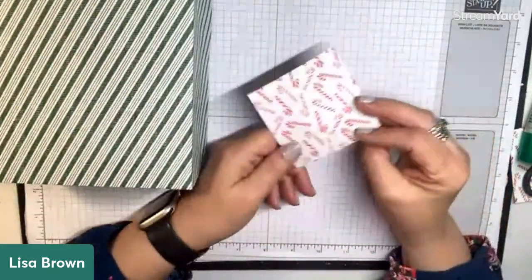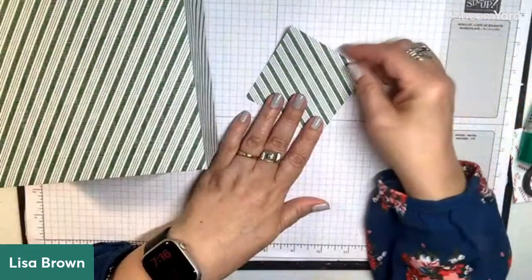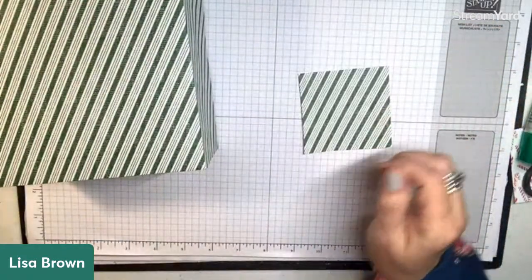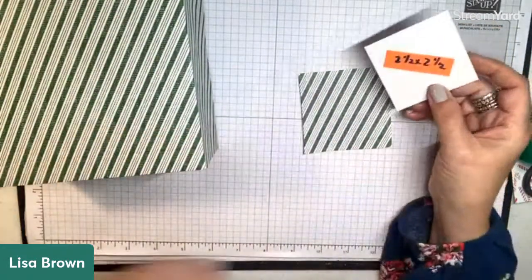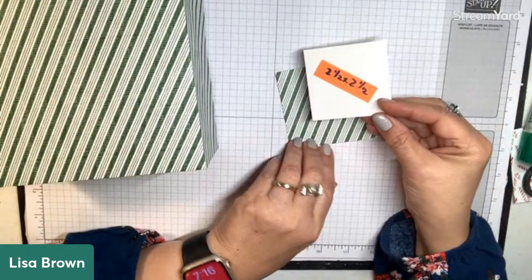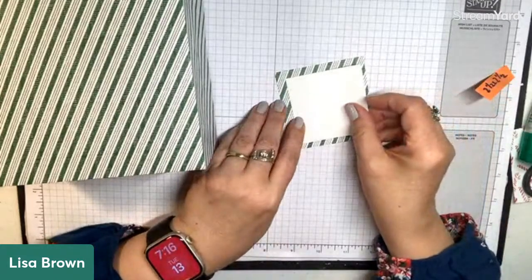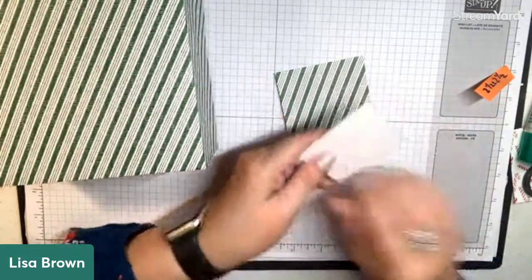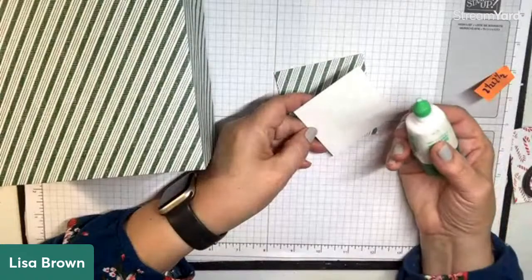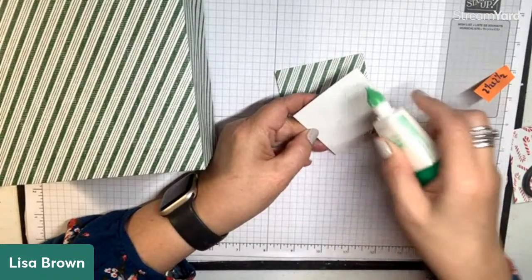You know, we cut off these little squares, okay? I'm going to make this into a tag. So what I did is I cut a 2.5 inch square. This is 3 by 3. I cut a 2.5 inch square, and that's going to go right here, okay? You can stamp on it if you'd like. It is sturdy, Patty, very sturdy.